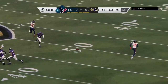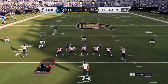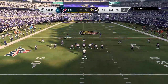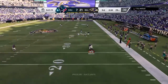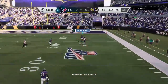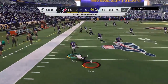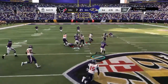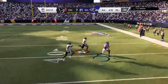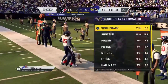Another throw on second down, and this one incomplete as well. This offense in desperate need of a conversion as they come up on third down. Now it's Watson, escaping the pressure right. Going deep for Hopkins. Into a double team, and it's intercepted. Picked off by the Pro Bowler, Marcus Peters. First possession of the third.